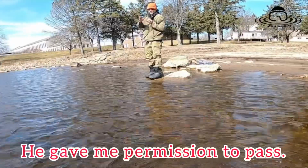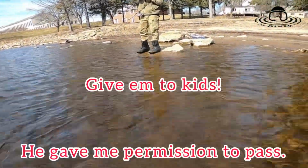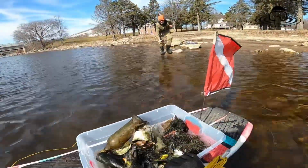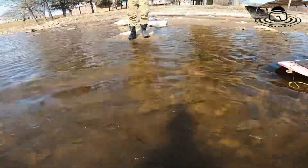What are you fishing with? I don't want nothing, Ned. You make sure you give them to the kids. You sure? I got a nice one right here. Nice jointed. Let's throw it. Oh, you got her? Oh, man.